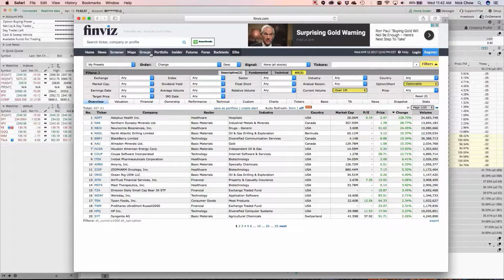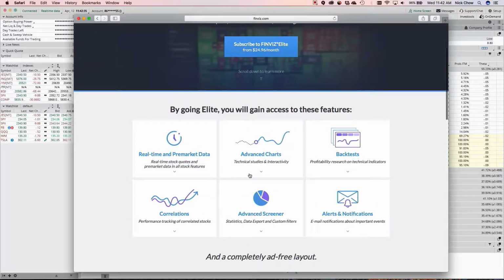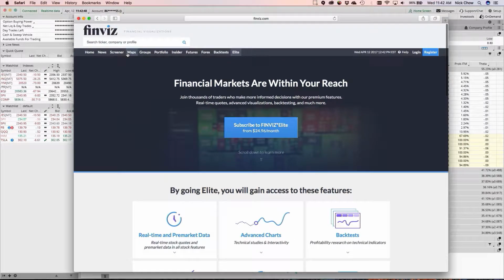If you are interested in the elite version, I think it's like 25 bucks a month. I don't think it's really worth it if you are currently using a trading platform such as Thinkorswim or E-Trade that has real-time pre-market data already. You can learn how to use their screeners, but I just wanted to provide you guys a free way to find stocks quickly that are movers and gainers.